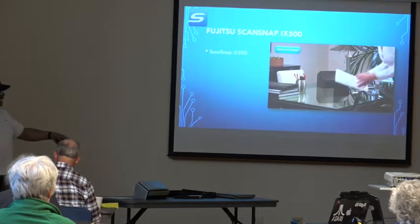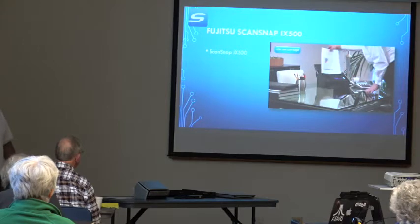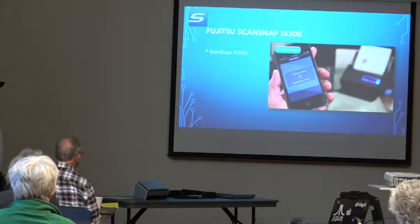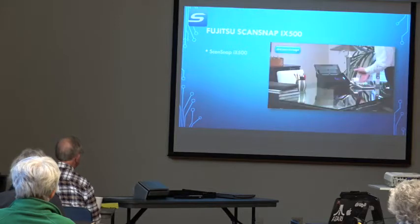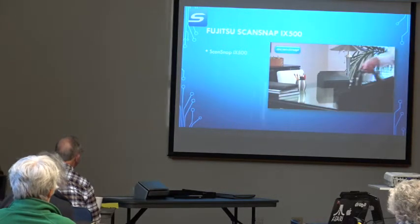ScanSnap. This is the one I have at home. I have two of them. I have one in my upstairs office and one in my downstairs office. There are other companies that make it. Canon makes one, Epson makes one, but this is the one I have. But basically they all work the same way.